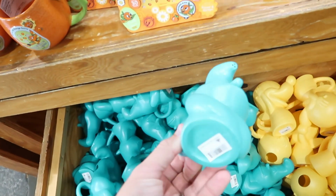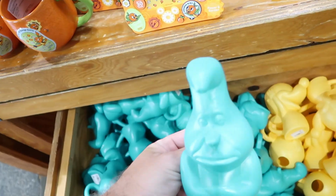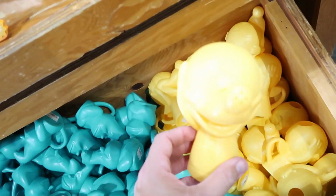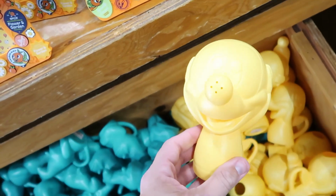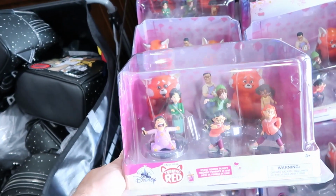You have the Caterpillar from Alice in Wonderland. Has like the little spout there on the top section. But these are only $2 a piece. And it looks like they do have a whole basket of Spike the Bee with a little handle on the backside. Let's actually check out some of the merchandise up front by the registers though.